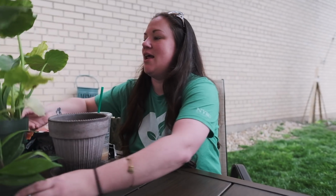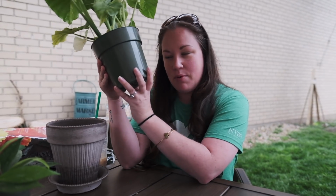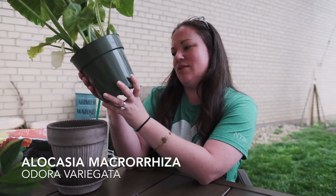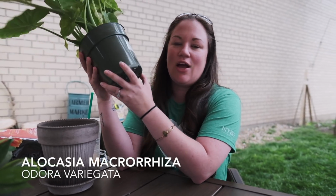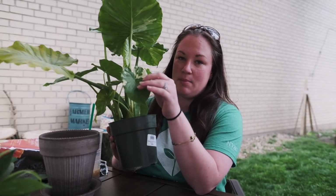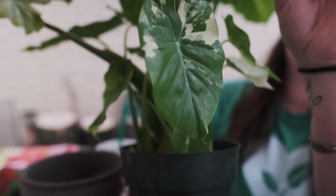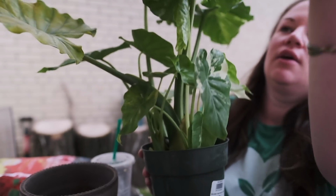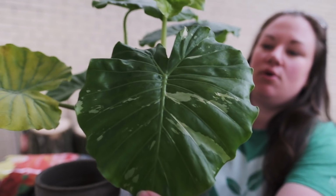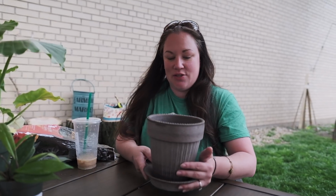The next plant that I got is this alocasia, and I'm gonna say this wrong again. I'm gonna put it on the screen. Macroorhiza. They call it an Adora. So it's pretty much a variegated elephant plant. Look at these leaves, guys. So pretty. I'm gonna drop one down here. So pretty.